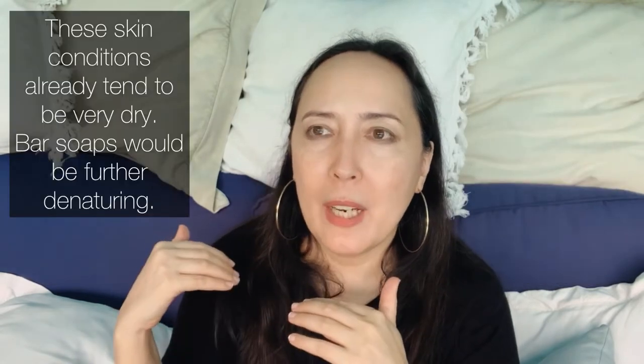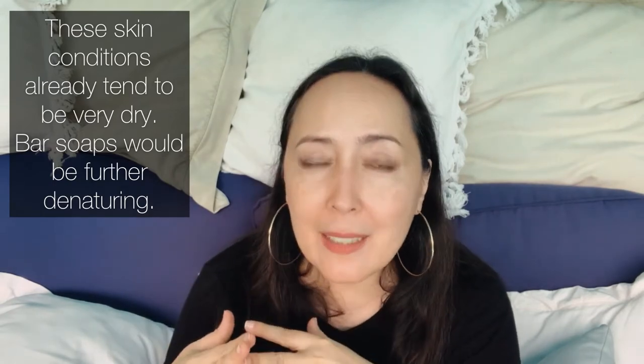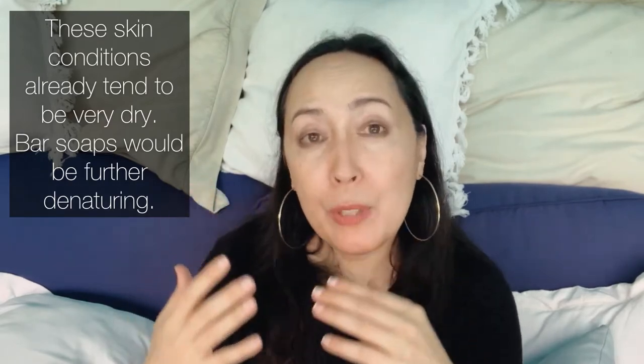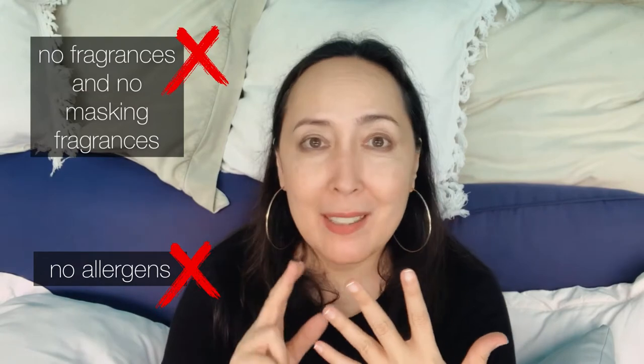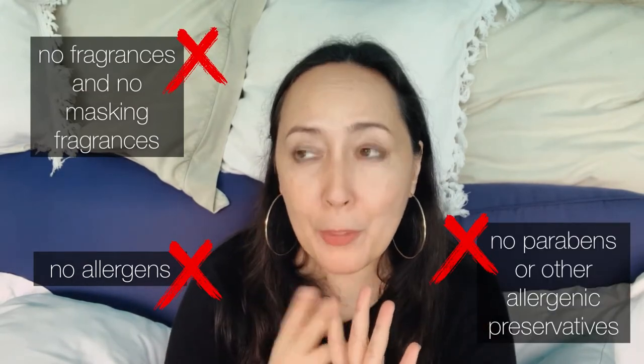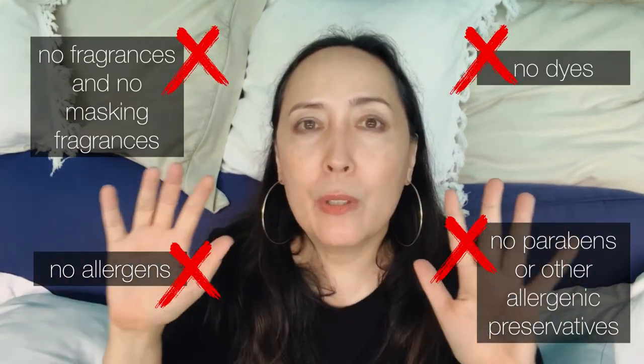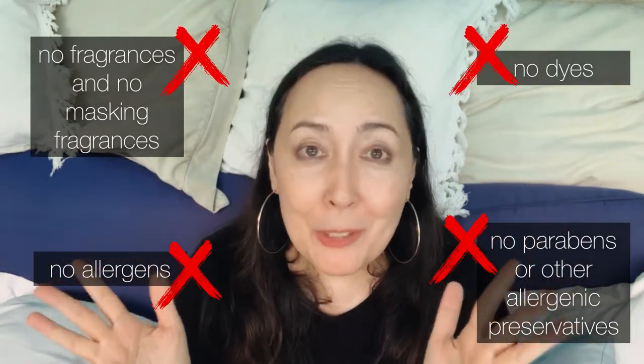Certainly for skin that's already either barrier impaired or hypersensitive or hyperreactive or gets stressed very easily or inflammatory, you want a cream cleanser that is allergen free. So no fragrance, no masking fragrance, no parabens, no other preservatives, no dyes, really about as plain as you can make it, and very soothing and creamy and moisturizing.